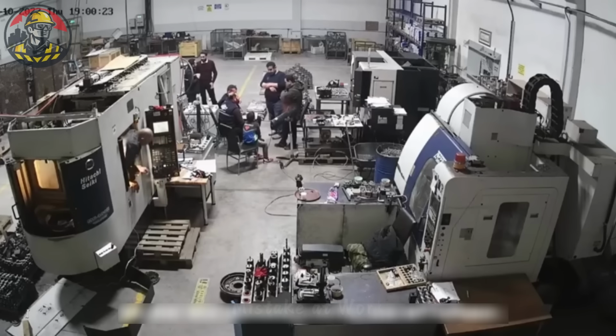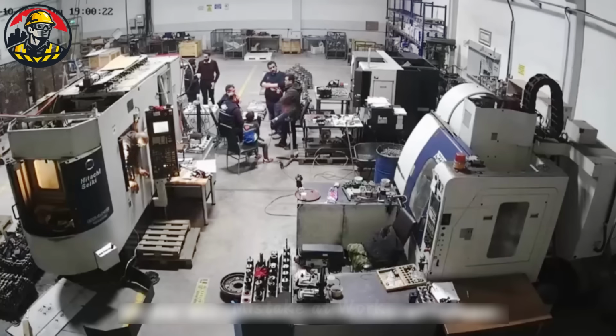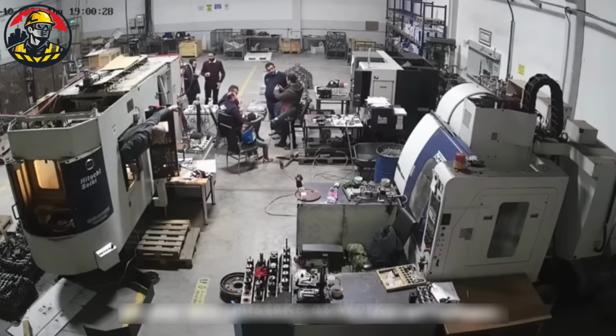A security camera recently captured an unexpected workplace accident in a heavy machinery operating area. In the footage, a group of workers can be seen standing together and discussing their tasks right in the middle of several massive industrial machines. Everything appears normal until one of the workers steps out from inside a machine compartment.